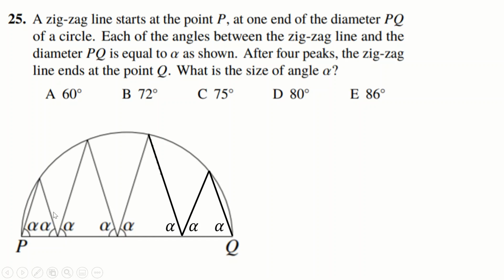But of course, if these 4 peaks all do this and end at this point here, this must be the midpoint of this semicircular arc here. So that must be the midpoint, which means that this distance here is a radius. And because of course this is a radius, because this is the central point, that makes this whole angle there alpha, because this is an isosceles triangle and it has alpha at the bottom, so that's also alpha.